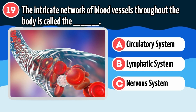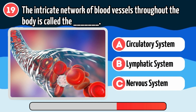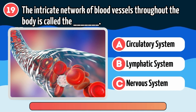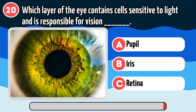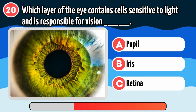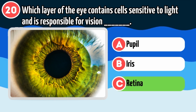The intricate network of blood vessels throughout the body is called the circulatory system. Which layer of the eye contains cells sensitive to light and is responsible for vision? Retina.